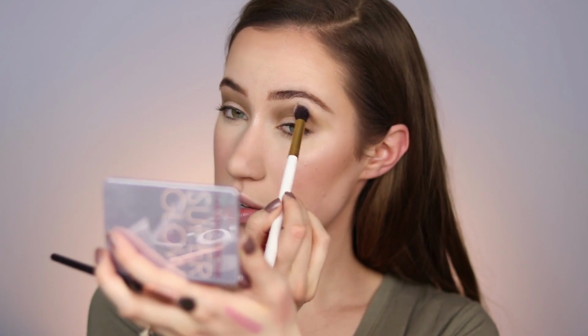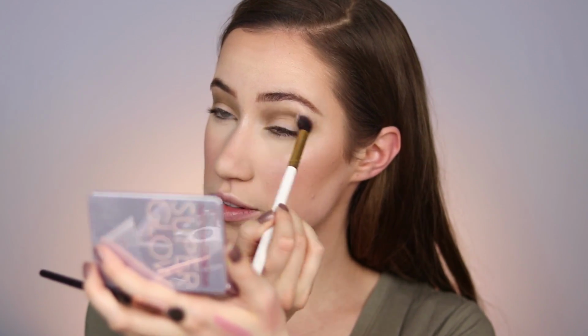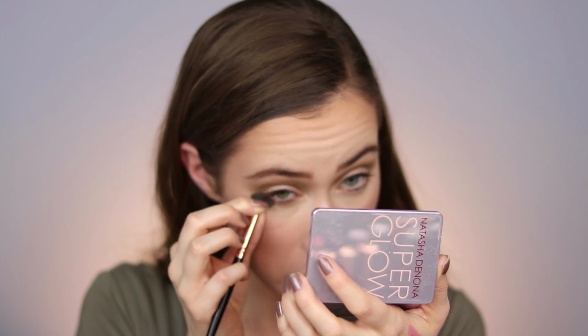So after I've got some of that color on, I'm taking a clean brush and just really buffing it out. I'm really starting to think I should have done the eyes first. Oh, what can you do? I'm going to take what's left on the brush and just pinch the brush and start to buff this on the lower lash line. I think it's such a cool shade, if I'm honest.